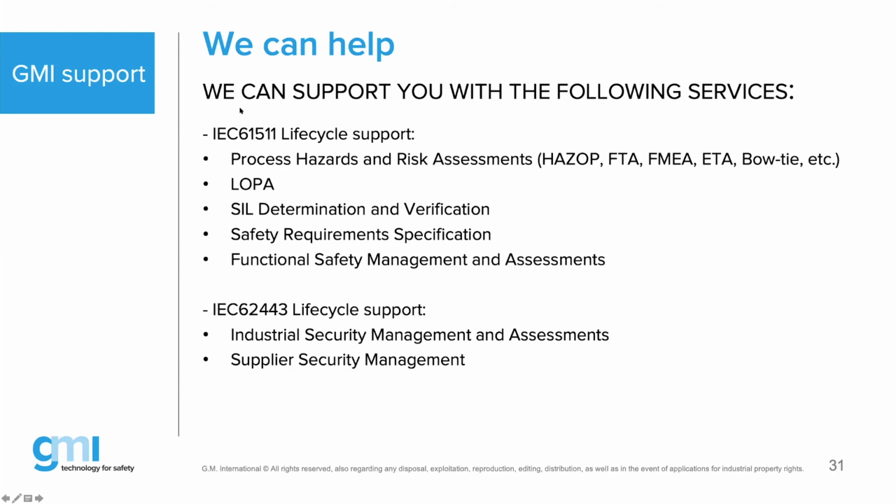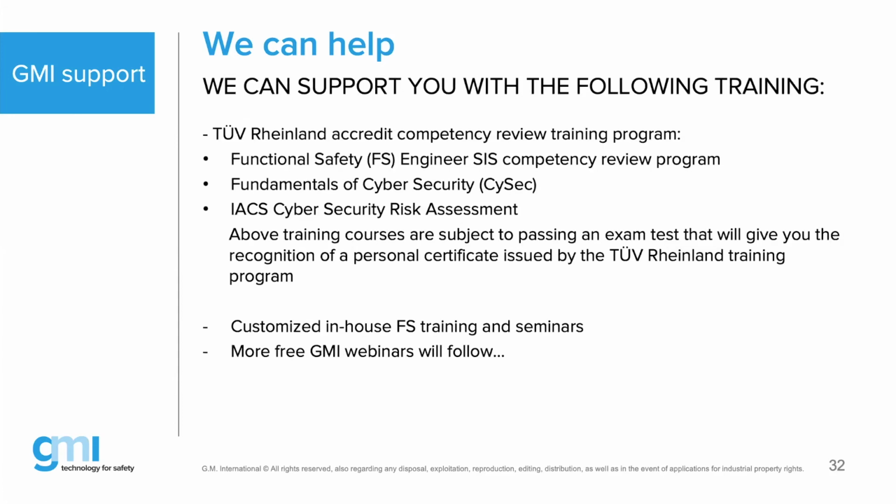Now I have 2 more slides left, and I have to give the word to Mauro again. We as GMI can support you with the life cycle support on all those activities from PHRA, LOPA, determination, SRS. We do, of course, also func safety management and assessment. And on the last 2 bullets, I already made some webinars specific on those 2 items. We also do the life cycle support on the 62443, which is the security risk assessment, which is normative required by part 1.